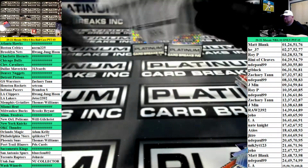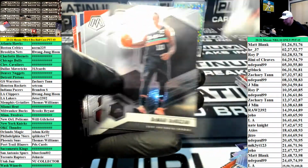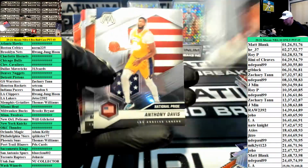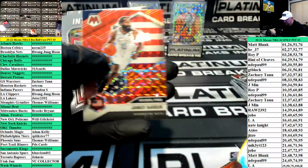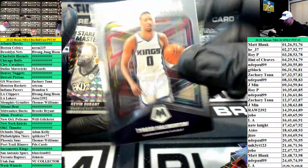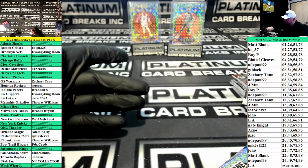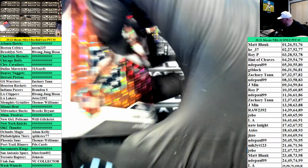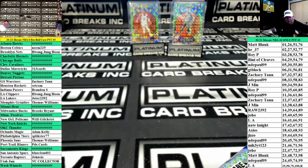One last pack. Lillard Blazers Silver. Halliburton Introductions for the Kings Card 1. And a Stairmaster's Durant Mosaic. That's going to be it for this break. Filler for 4 is coming up next. Get these last cards loaded up. We'll do a recap.